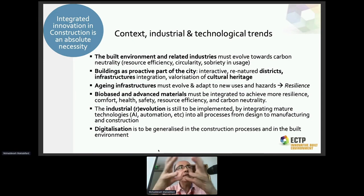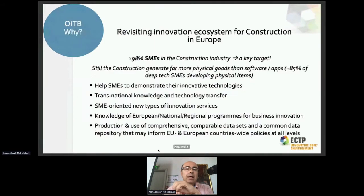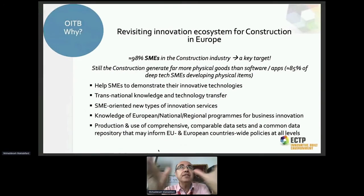But it is also in this context that when the European Commission started to develop the concept of OITB, this was first and primarily for other industry sectors. And that was at the time that the European Commission discussed with the ECTP the need to develop large projects targeting OITB in the construction sector. So for us, this notion of OITB is to be considered in a broader view of revisiting the innovation ecosystem for construction in Europe.